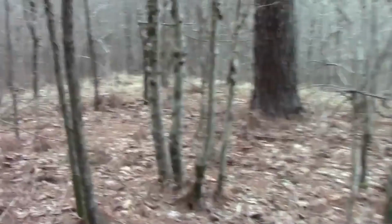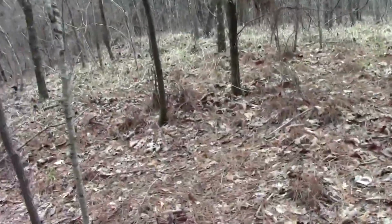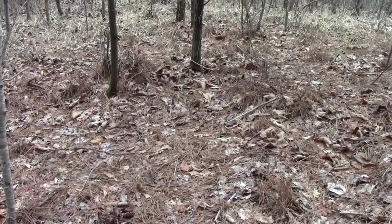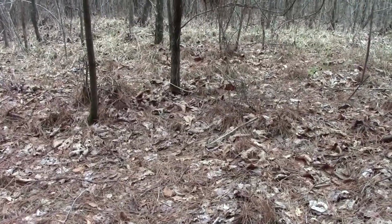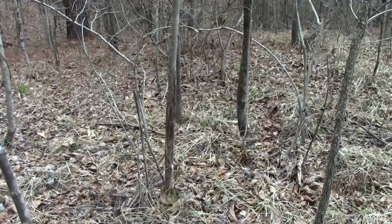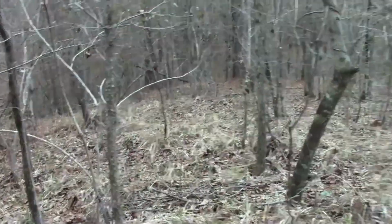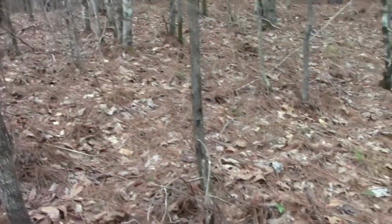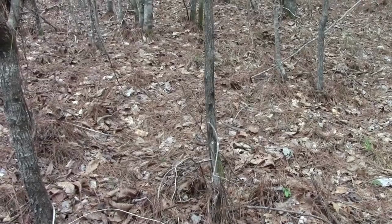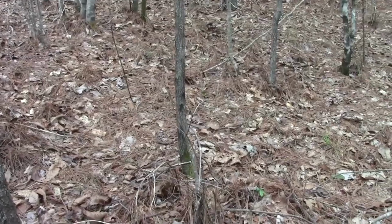Yeah, I got one pretty good sized bed over here, son, right on this little knob where it gets thick. It's an old bed though. It ain't real fresh, but you could tell it's been a bed at one time. I'm just guessing from all the old rubs that I see around here on this knob that maybe a bigger buck might have been bedding right here in this little knob early season. It's possible. A lot of old rubs in here.